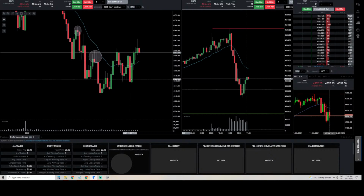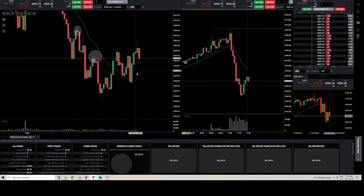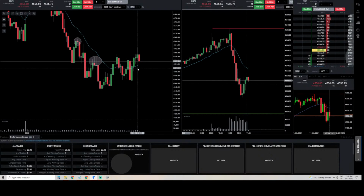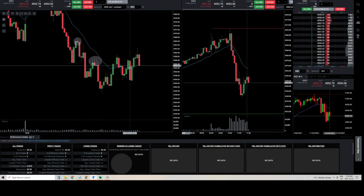I liked those setups there, to be honest. They did look nice to get long off of, but the way that I would have tried to do it was a breakout here with my stop under here. And then when that happened for the pullback, I would have expected a quicker squeeze. So I didn't limit order the pullback when it was that deep.